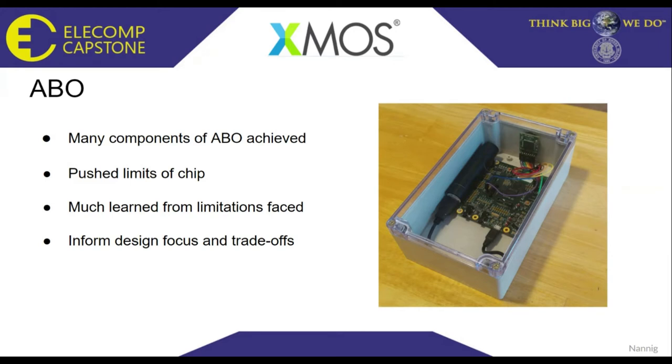As a project, we are extremely ambitious and really pushed the limits of the new chip. We wanted to really see what it could do, even exporting the largest neural network ever to be put on an xcore.ai. By pushing the chip so hard, there were many limitations faced. However, much was learned, and we hope that will help the company to inform future focus and design trade-offs.